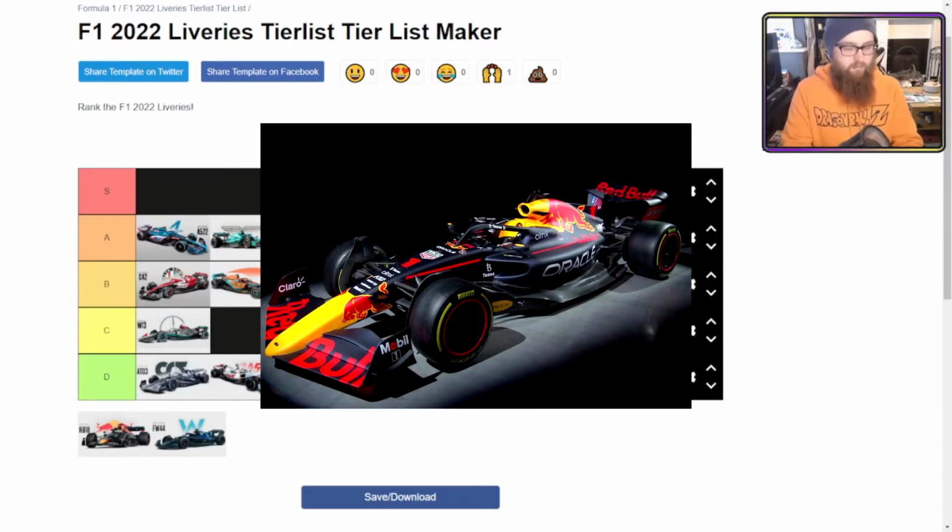Red Bull. If that comparison is, has the car improved from last year, or does it look any better than last year? No. The best this car looked was when it was more purple than anything else.